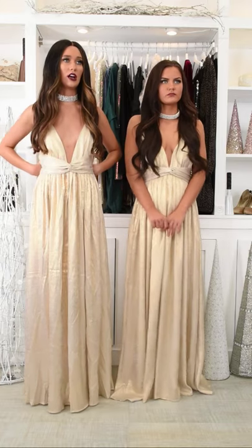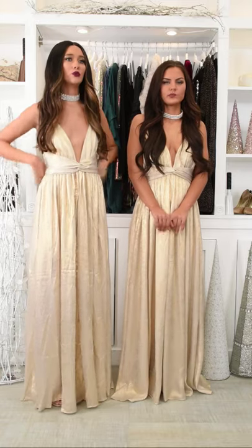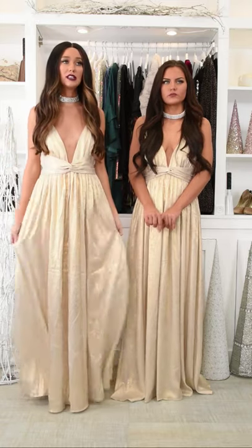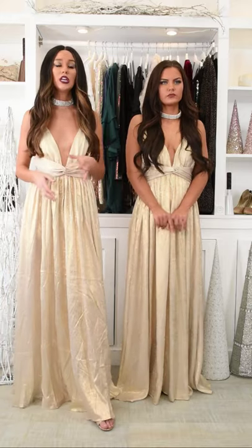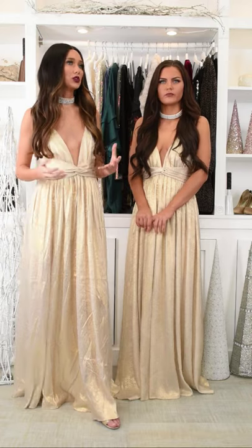Absolutely stunning. I love this banded waist detail. It's just so regal and gorgeous, and this is definitely lightweight. So if you live somewhere warmer, you could totally wear this to any holiday party. Just because it's pretty lightweight.